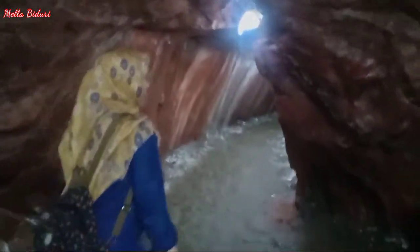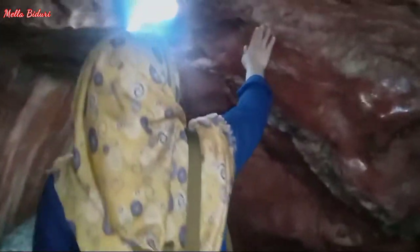Oh, you are going in the salt mine? Yes, look at this. Everything is salt, and it is watery because they put water on the cave. And I'm going to try. Look at this. This is salt. Oh my God, asin. It is salty. Look at this white.